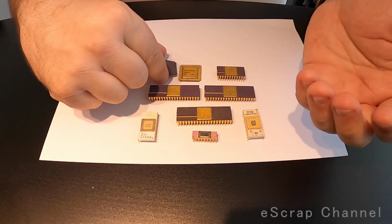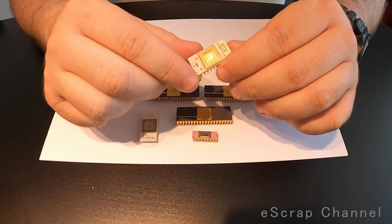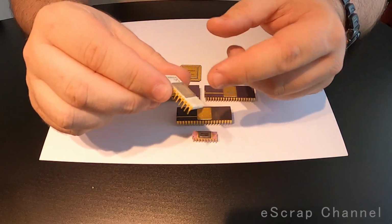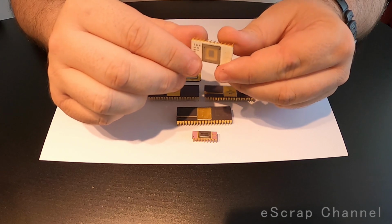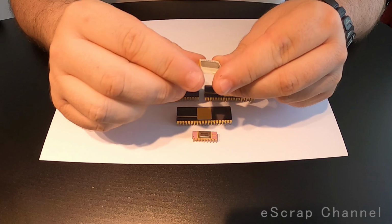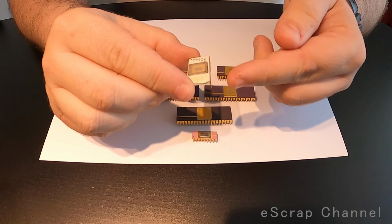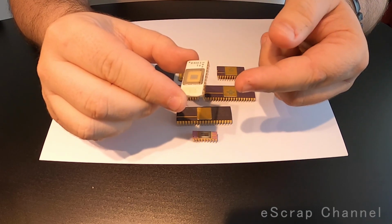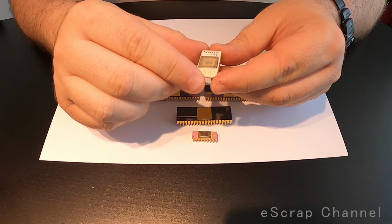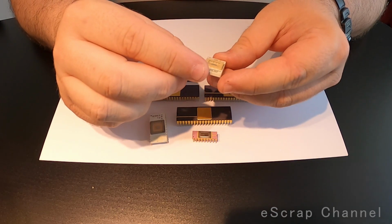They're both Intel. I also found a couple of memory chips. These are EPROMs. For example, this one is a pretty early one. It can hold up to 8 kilobits of information. So this is a pretty old one. I know that there are 2 kilobits, 4 kilobits, 8 kilobits, and more. So this one is probably from about 1980 or maybe earlier.